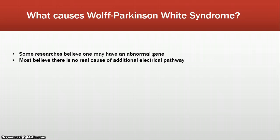Causes of Wolff-Parkinson-White syndrome are not very well known. Some researchers believe that a person may have an abnormal gene, but for the most part, there's no real cause as to why a person ends up with that additional pathway.